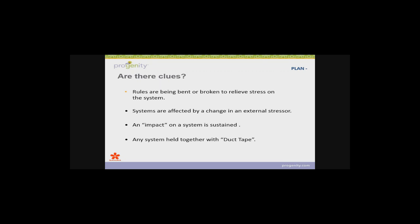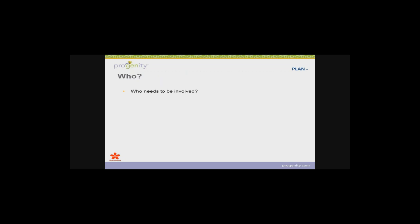And then the last one is any system held together with duct tape. And I hope some of you at least are smiling, because most labs have some system like that buried deep in their SOPs. And maybe it's just a function of we are just so busy we never got to writing the proper SOP for it, or it's a rare event and we just make it up as we go along when that happens. All of these clues can help you identify what your topic change is. So who needs to be involved?